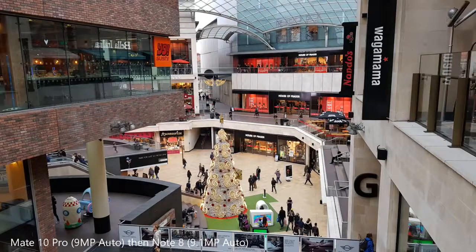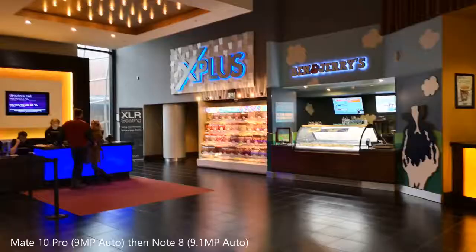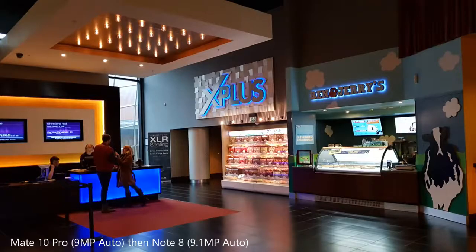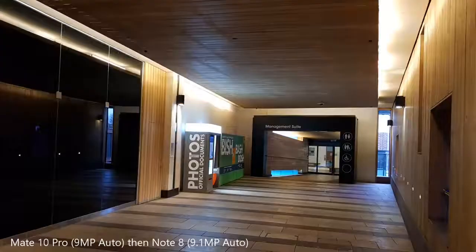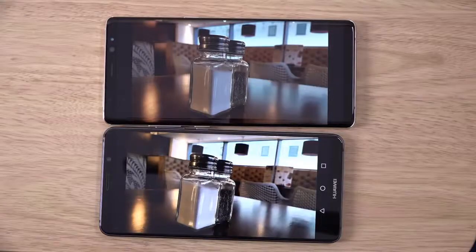Nicely defined. I'd say the only real difference I saw when doing the shooting was sometimes the focus was a little bit slower on the Mate 10 Pro. That's one area where Samsung is very reliable because of its technology. I think they both use pretty much the same technology nowadays, like phase detection autofocus or dual pixel autofocus, one of the two.